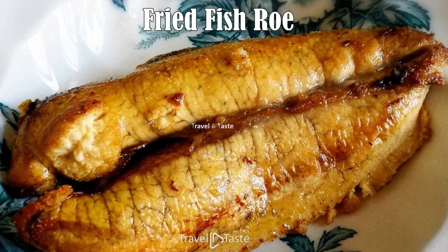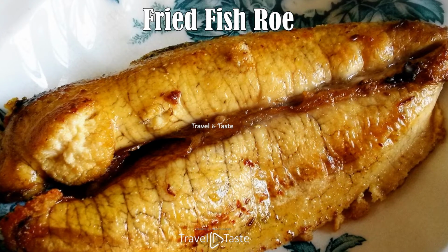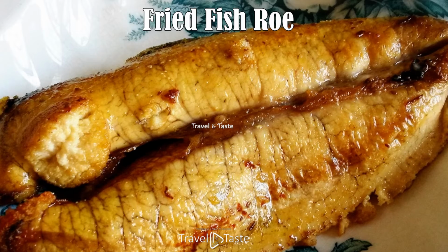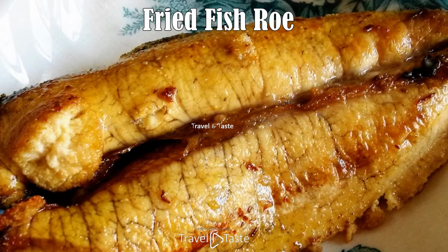Fish roe is not as abundant as fish itself, primarily because when a fish-carrying roe is caught, the roe is often reserved for personal consumption by the fishermen or sold to close contacts who own restaurants. To cook them, just follow a fried fish recipe but substitute the fish with Fish Roe.